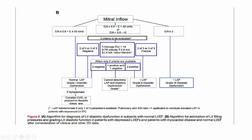If you take the average of the septal and lateral E prime, the ratio will be more than 14. If you take only the septal E prime, it will be more than 15. If you take the lateral E prime, the ratio should be more than 13. Second, you will measure tricuspid regurgitation velocity. If more than 2.8 meters per second, it will be another point. And you will measure left atrial volume index. If more than 34 mL per square meter, it will be another point. If 2 or 3 are positive, you will go in this direction: increased left atrial pressure, grade 2 diastolic dysfunction. If 2 or more are negative, you will go in this direction.